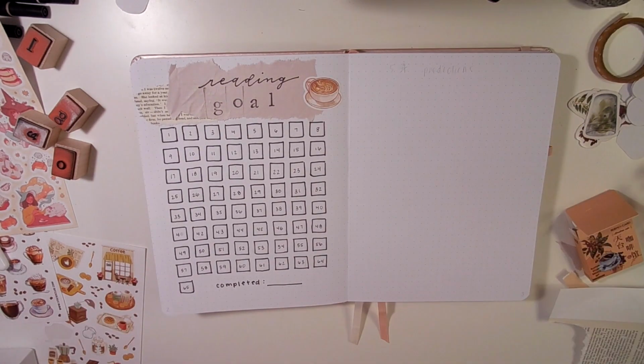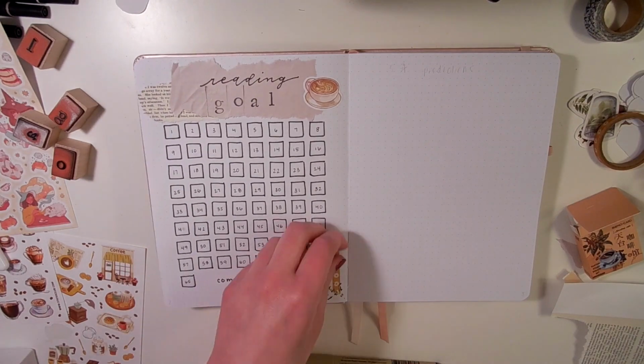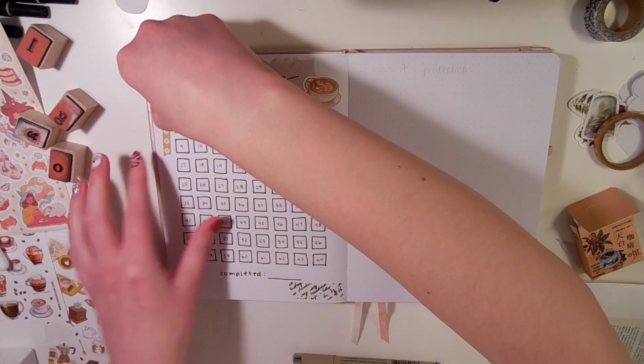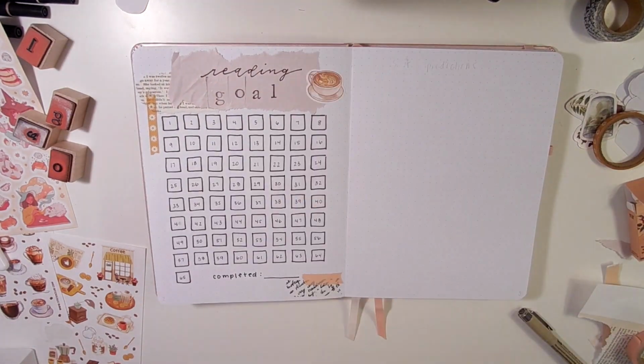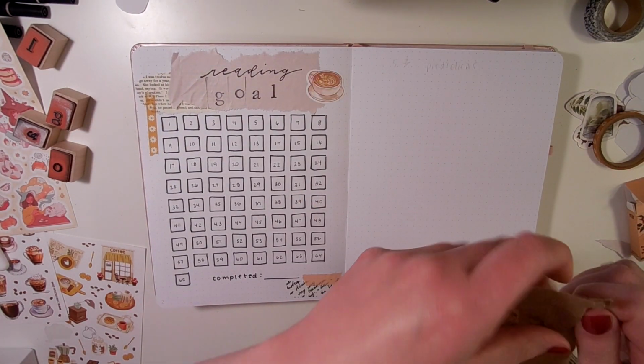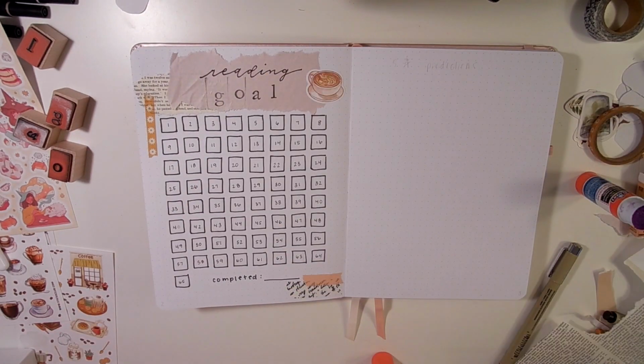I also wrote down "completed" at the bottom of the spread, so that I can write the date where I complete the reading goal. So I'll be able to see how far into the year it takes me to read 65 books. I thought that would be kind of a cool thing to see. And once again, going in with more washi tape, more stickers and all of that, just to add to the layering effect.